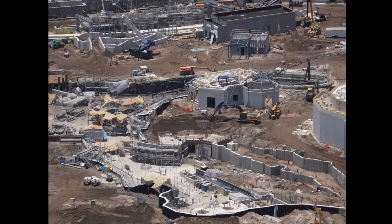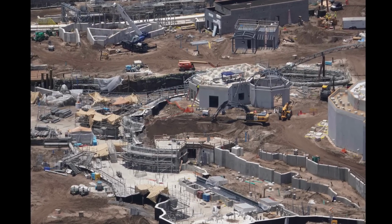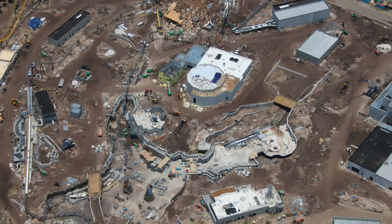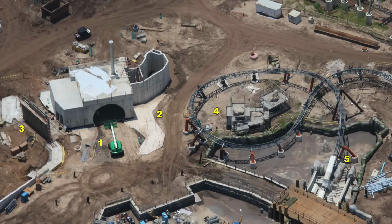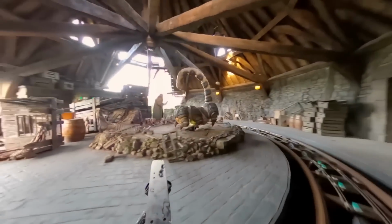Lots of work is still being done over the load station, where we can now see roofing being placed over the wood frame that we've been watching take shape for over the past few months. Also, more wood has been placed to extend the building. From what we can see here, it looks like this family coaster will be more than just track, with many themed elements around it. Again, much like Hagrid's Motorbike Adventure is a coaster with many set pieces to it.